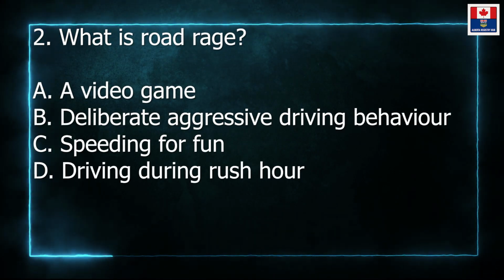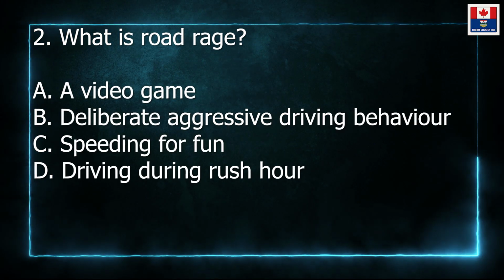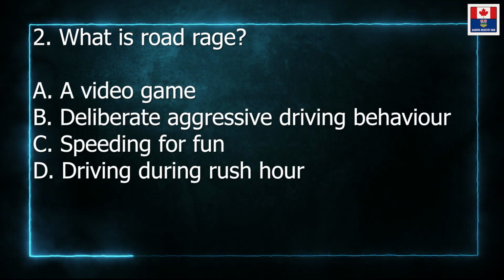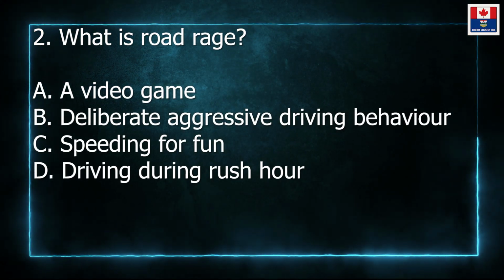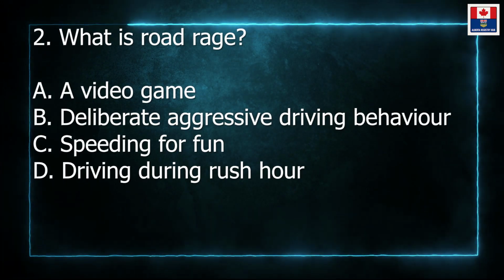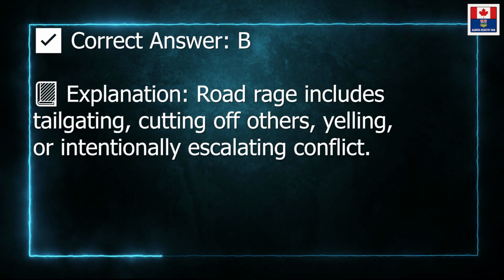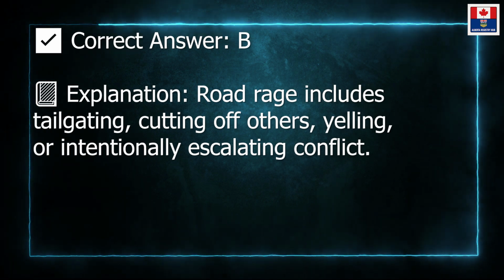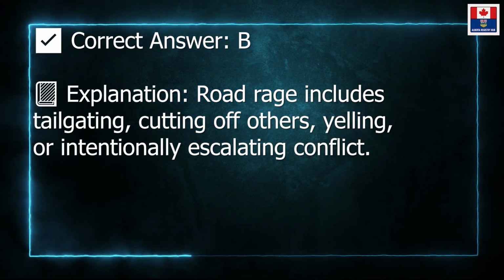2. What is road rage? A. A video game. B. Deliberate aggressive driving behavior. C. Speeding for fun. D. Driving during rush hour. Correct answer, B. Road rage includes tailgating, cutting off others, yelling, or intentionally escalating conflict.